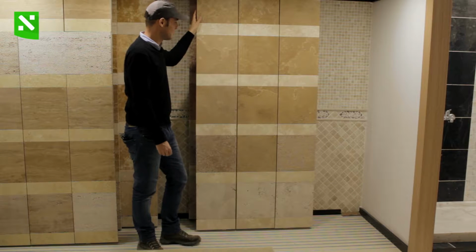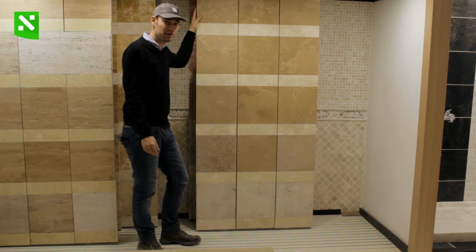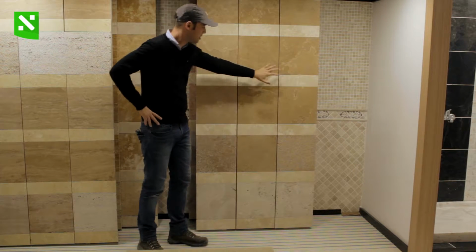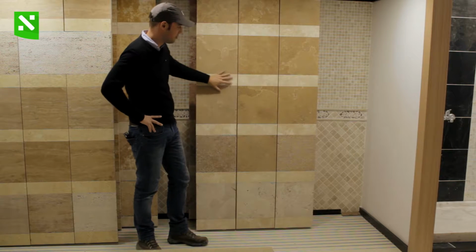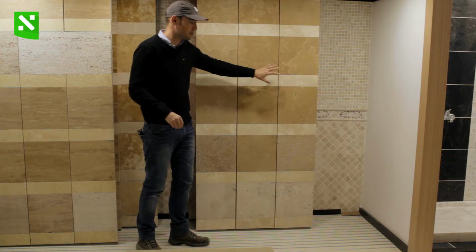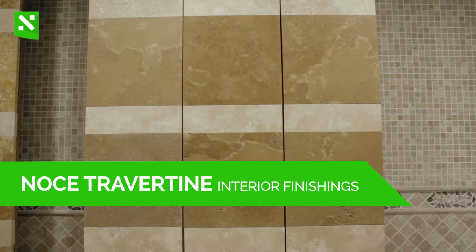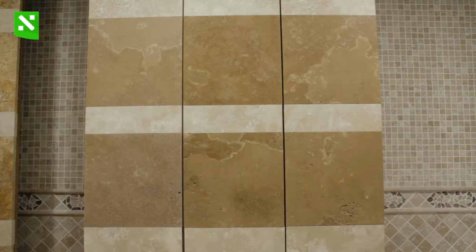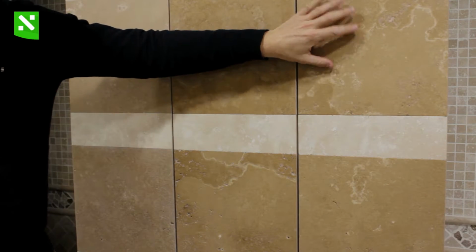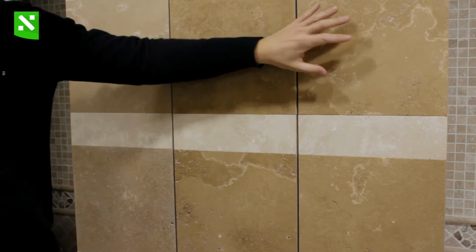So what we have here is a pretty nice panel with all the finishings, or most of the finishings you can get with this type of travertine. Up here we have the interior finishings. Down there we have the exterior finishings. We are going to start with the interior finishings. What we have here is the brushed finishing. Essentially you brush the stone and you get this kind of color, this kind of look. It's a bit anti-slippery, so it can be used on interior flooring or wall coverings, for example.